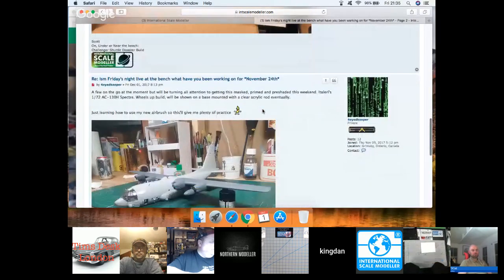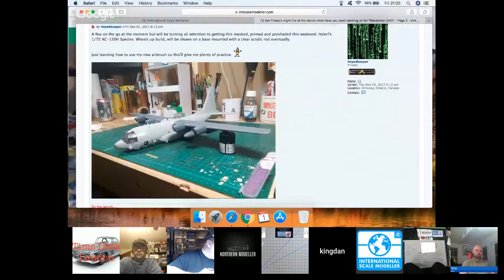Oh, somebody else has snuck on, look. And this is Four Eyed Keeper, apparently. He's got a few on the go at the mo, but will be turning all the attention to getting this mass primed and pre-shaded this weekend. It's the Italeri 1/72 AC-130H Spectre. It's going to be a wheels-up build, shown on a base mounted with a clear acrylic rod eventually. And he's just learning how to use his new airbrush, so it's going to give plenty of practice, that one.